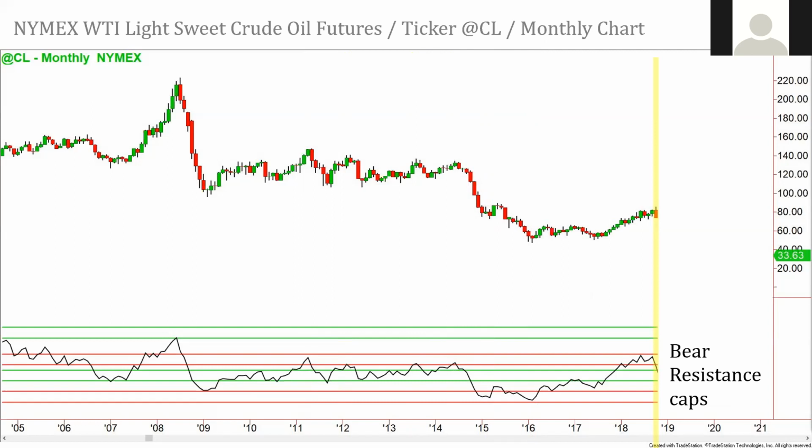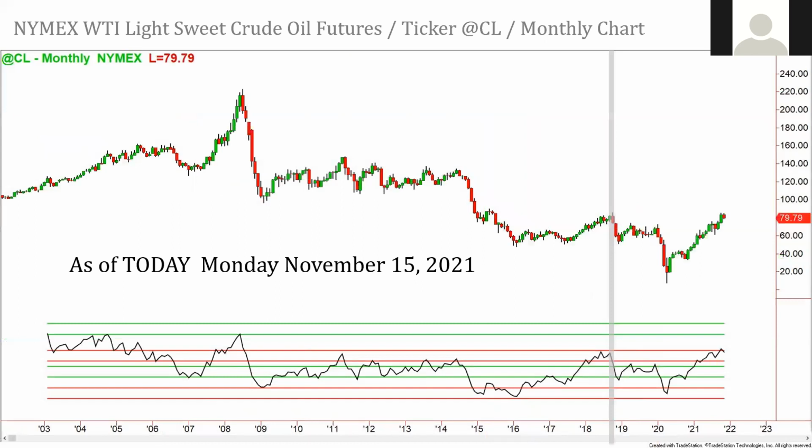So you might be wondering, well, what does this look like now? How can I use this monthly analysis to guide my trading now? Here it is, guys. Today, live, Monday, November 15th, 2021, this is the chart I captured, all right? So obviously the monthly bar is only halfway done because we're only halfway into the month. And this gray vertical line marks where my last chart dropped off.